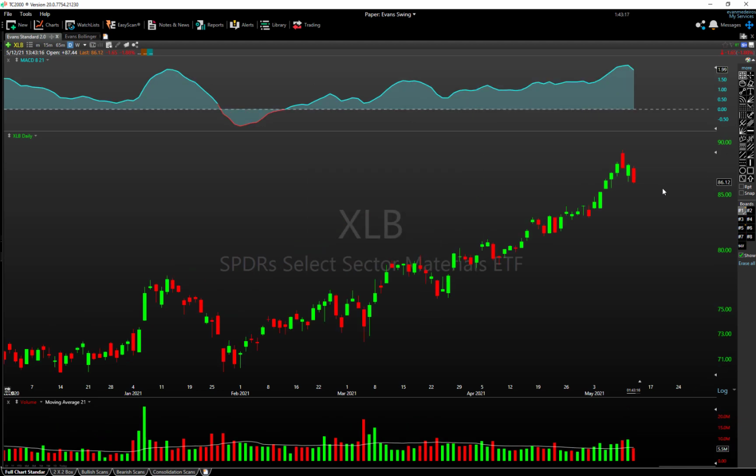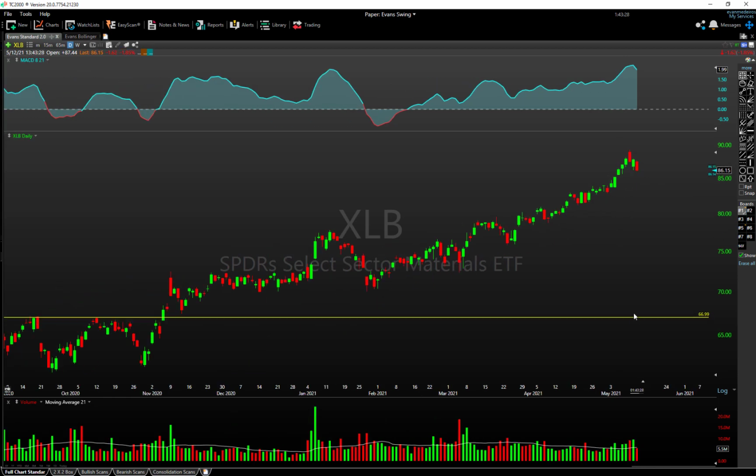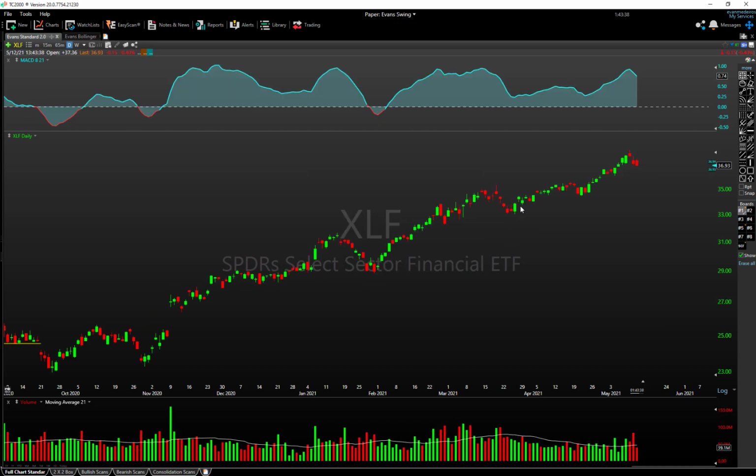Let's take a look at materials. Materials, same thing for the most part. We're getting a little bit of a pullback today. We saw some rejection here on Monday, but when we look at this trend, it is very firmly up and to the right without any prior structure breaking down or breaking trend. We can look at financials and we can see, again, pretty much the same thing.